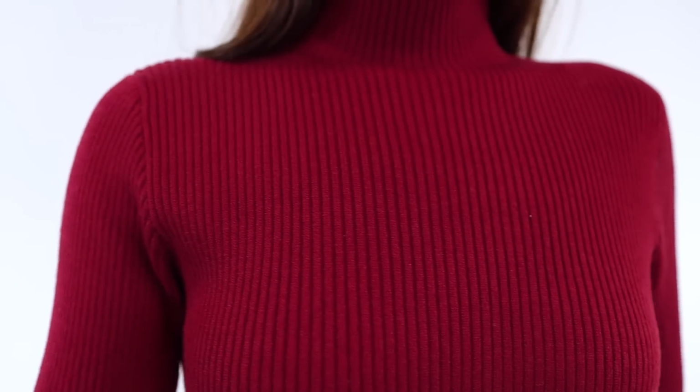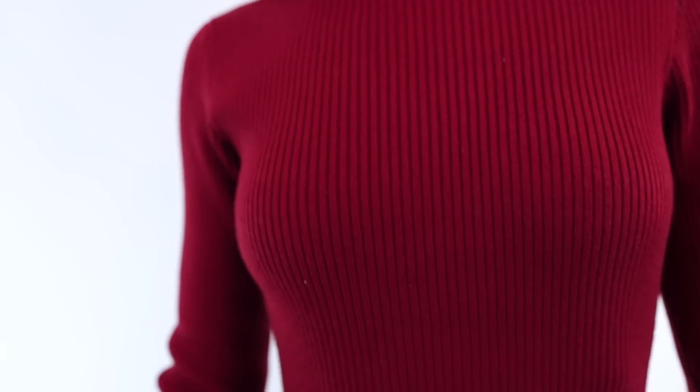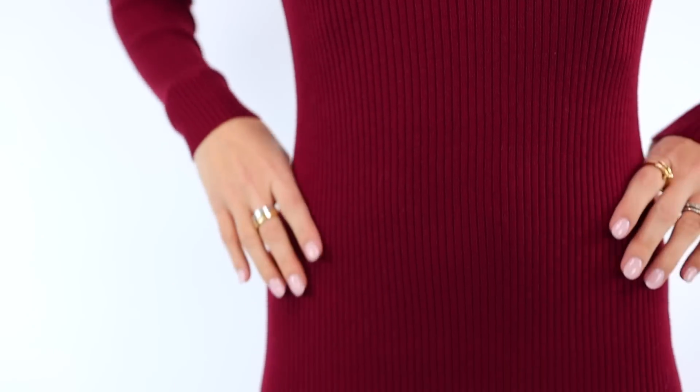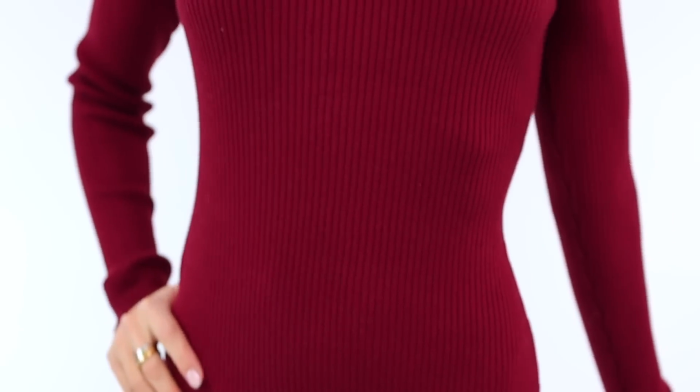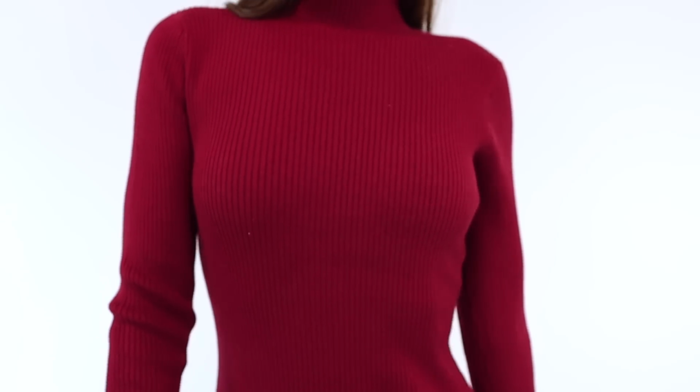This is nice and thick. You will not be disappointed with the way this feels. I ended up getting it in this maroon burgundy color just for something different, but I just love these long sweaters that are long sleeve too in the winter, just because it's, again, that monochrome base layer. You can throw on some boots and maybe a jacket and you have an instant outfit.